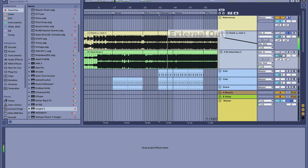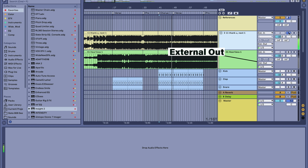Now let's talk about the routing of my references. You'll notice that the outputs of my references both say external out. Now, the reason I do this is so that it bypasses my master fader. I don't want these going through any of my master bus processing or limiting because then it changes the way they sound and I lose the whole reason of using them in the first place.